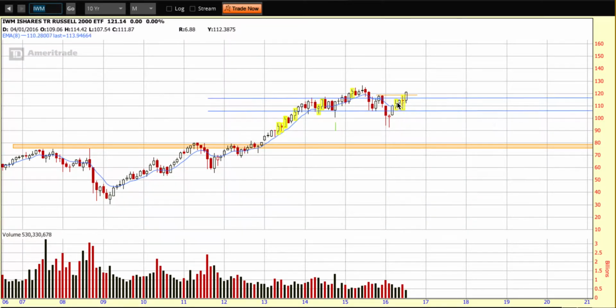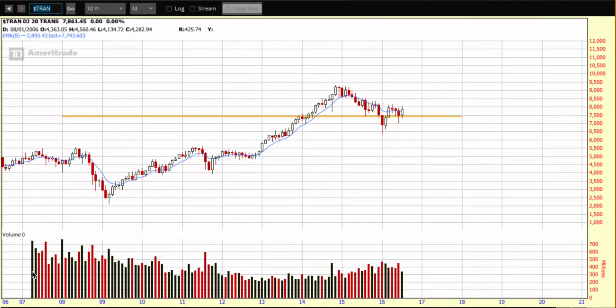The two sectors that we've been kind of talking a little bit about lately and keeping an eye on are the transports. Again, we're looking at the index for the transports, and we have this orange line of support drawn in here. Just my rough line, just a rough area. And here's the candle so far for the month. So that's a pretty good looking candle so far. So the transports seem to be holding up well.